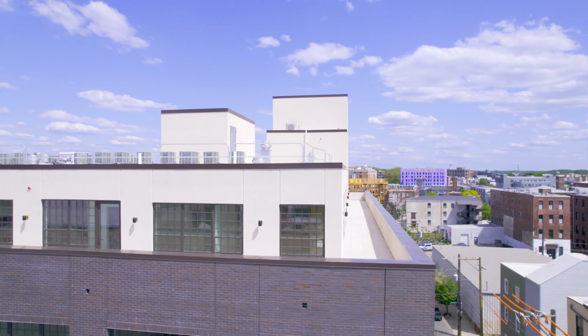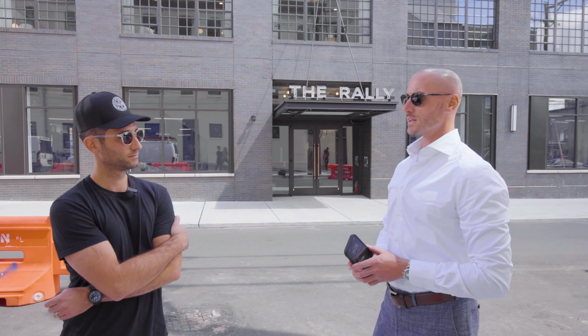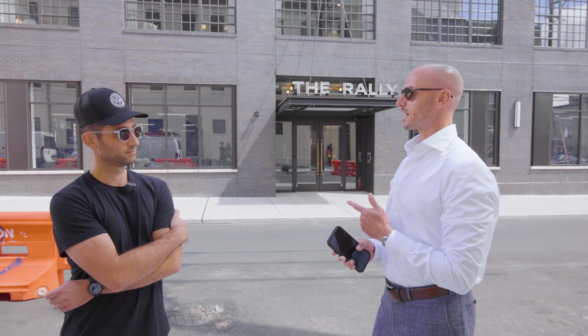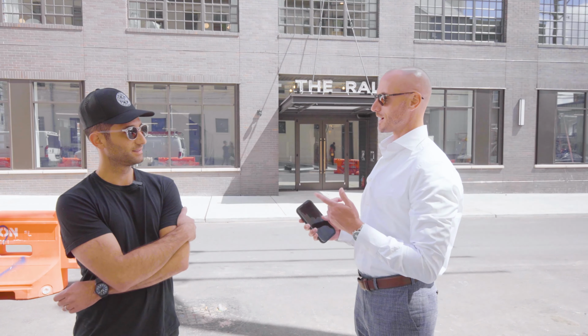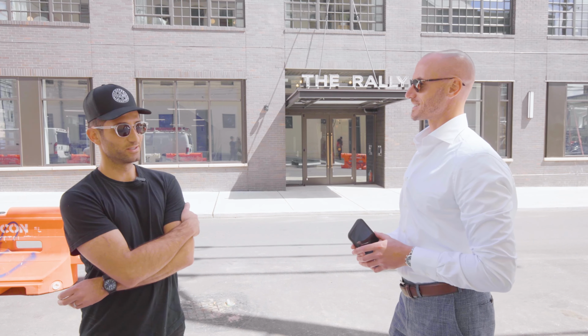Absolutely. That's the same feedback we get when we're leasing these apartments. So on that note, why don't we take a stroll inside and you can show us the amenities that make the Rally so unique and such a welcoming experience for the tenants. Let's do it.